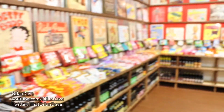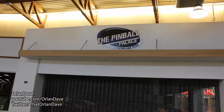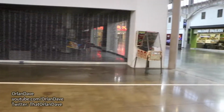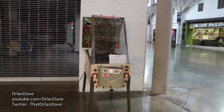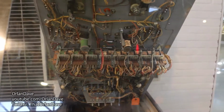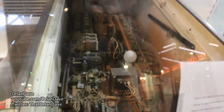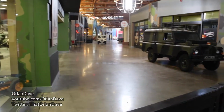And I'm not going to show you everything, but there's a good amount of candy here. And a lot of unique things that are hard to find. It's pretty cool. Here's a place that just says pinball. Unfortunately, it's not open yet. But here's an old pinball game from, well, I'm not really sure what it's from, but here's the inside of the machine. It's an area where I can't go yet.